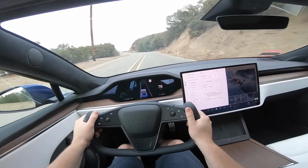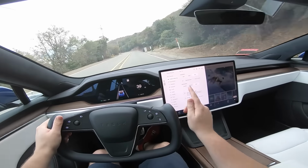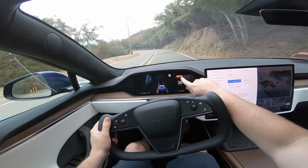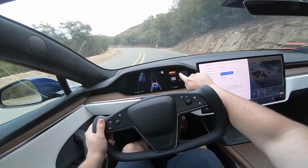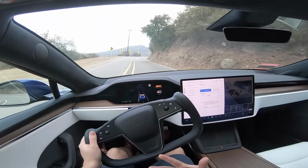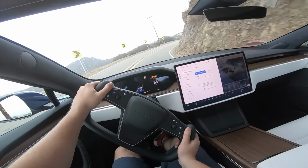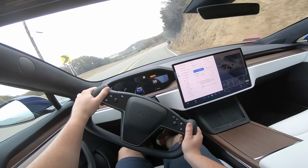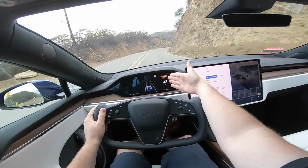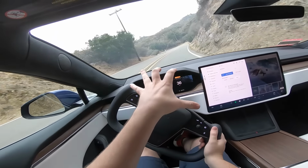Whoa! All right, it's time to do a launch. To launch this car properly, we're going to use drag strip mode. Now, drag strip mode popped up right here. It says conditioning for peak performance, 10 minutes remaining. What that means is the Model S is going to chill and warm up the battery packs, as well as chill the motors for optimal performance. Then once you're in drag strip mode, it'll say that it's ready to go. Then you floor the brake, you floor the gas, and I'll show you what happens next.